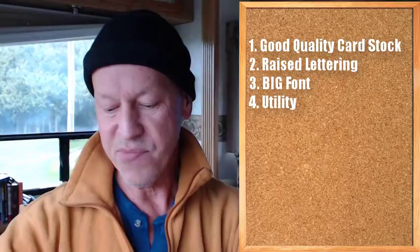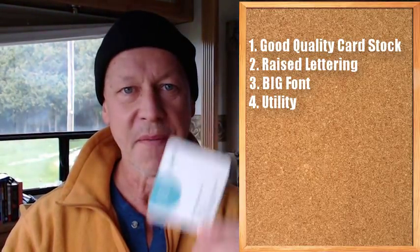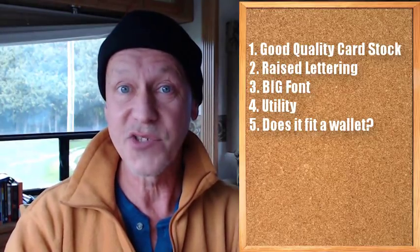There's other weird shapes as well. Let me hold up this one. So, yeah, it looks kind of funky. It's kind of cool. It doesn't fit into my wallet. Well, if I can't keep it, again, it's got no value to me, but it's got a nice tactile feel. It's got nice stock. It's got raised lettering.